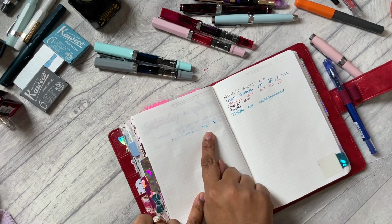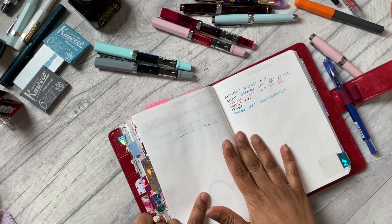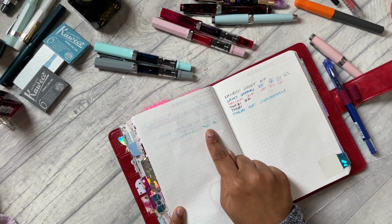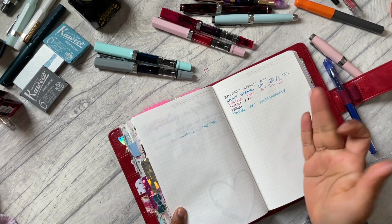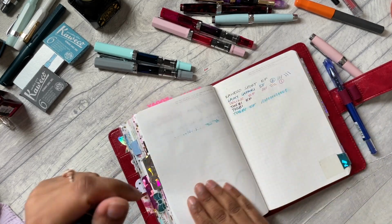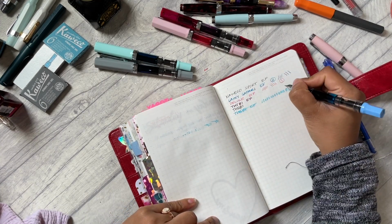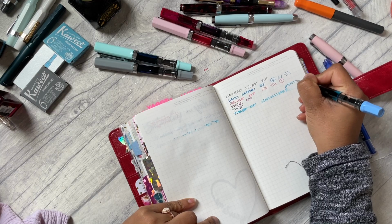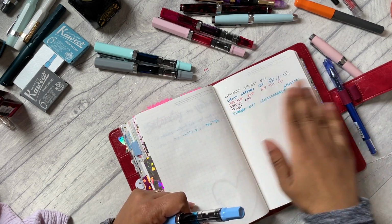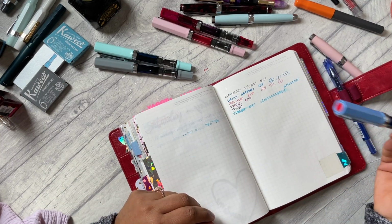But this is a good example of using fountain pens in the Stalogy at least, and also the Hobonichi: you do have to give it time to dry, because otherwise it smears and transfers to the other side of the page. That's just one of the annoyances of working with fountain pens: you cannot just write and then turn the page. You do have to give it time to dry. Again, it depends on how wet the ink is.